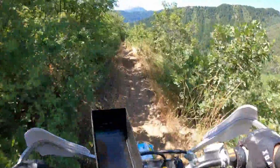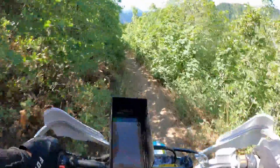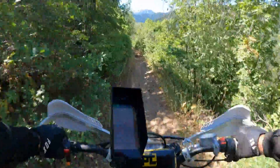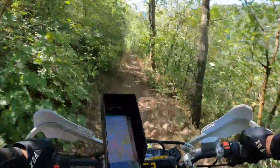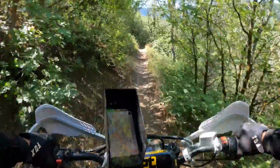This is that section coming up where I caught air on one of these. I'm a little more nervous going downhill just because of the number of bikes that I've seen now, I guess, and also the speed.